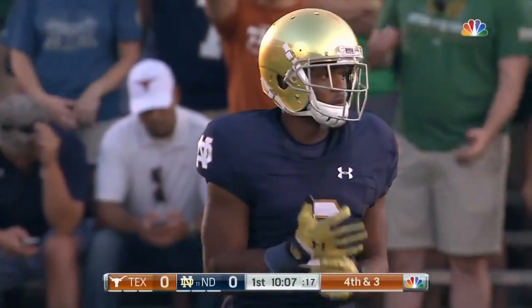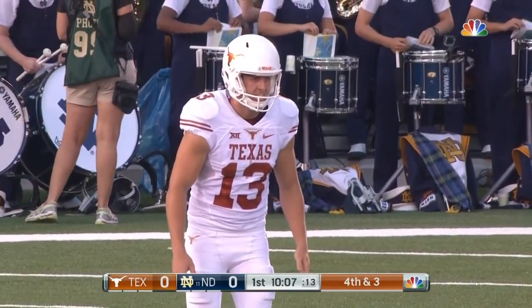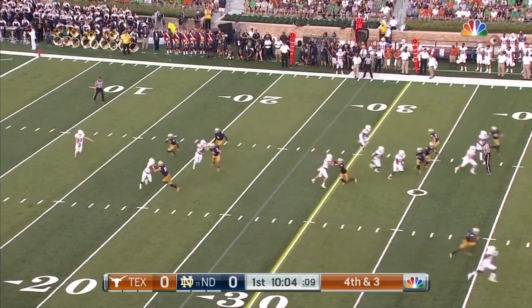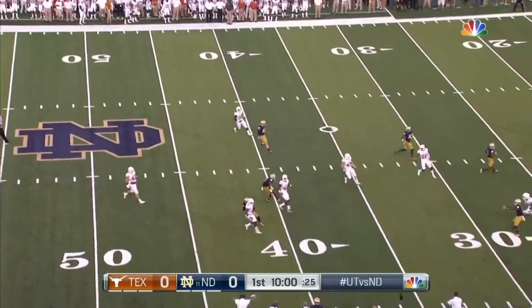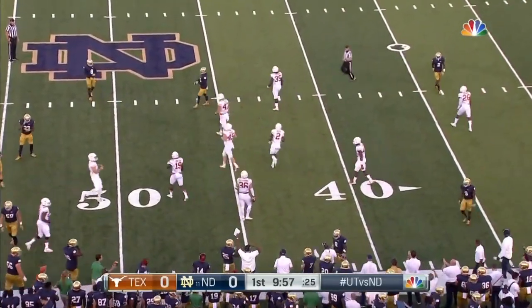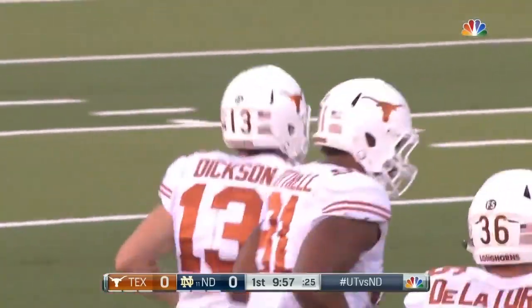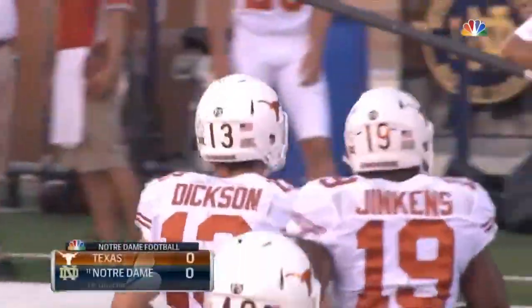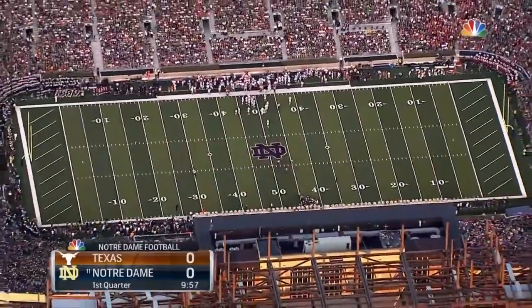Brand new punter for Notre Dame. And as C.J. Sanders stands back deep, the freshman for Notre Dame, Michael Dixon, who is playing Australian rules football. This is his very first game as a college punter, and he can boom it, and then he can hit some other kinds of punts. So his first punt isn't great. He had to step off to the side, which almost has that appearance of an Australian rules football player. So Notre Dame will take over from its own 45 in its second series when we come back.